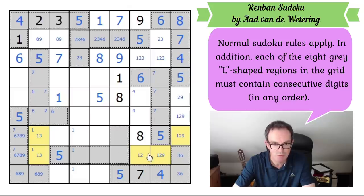And we know that they are located in the yellow squares. So there can't be any more 1s in row 7 and row 8. So those two can't be 1 anymore. Another way of thinking about that is simply to say, where does the 1 go in row 9 of the grid? You can see it can't go in those squares.